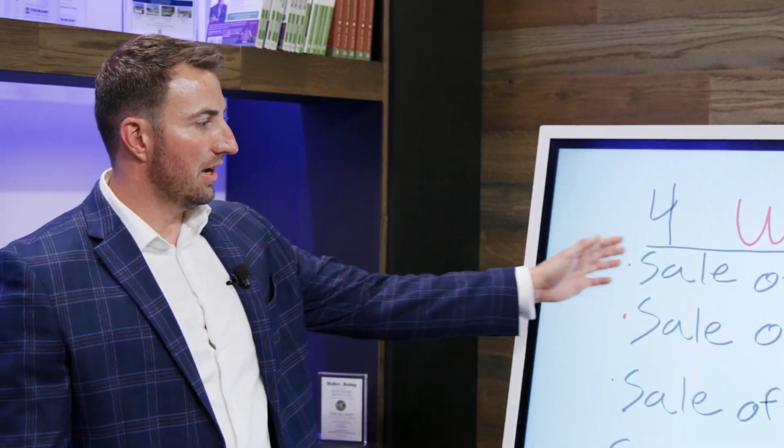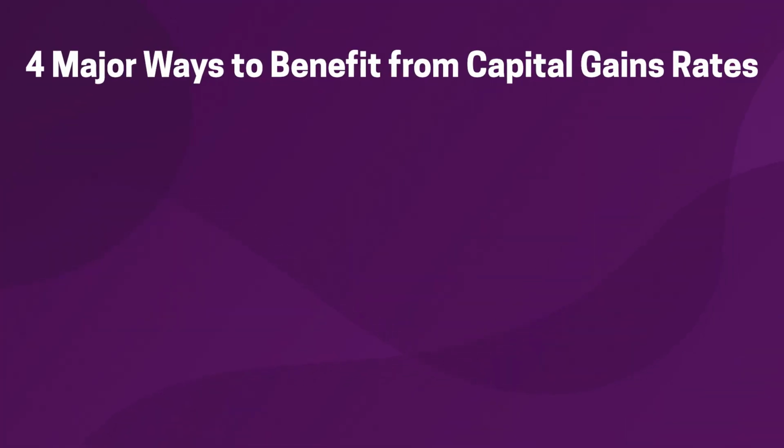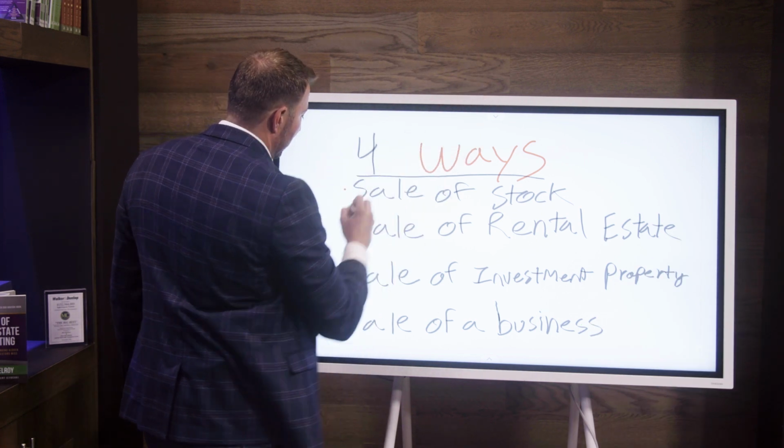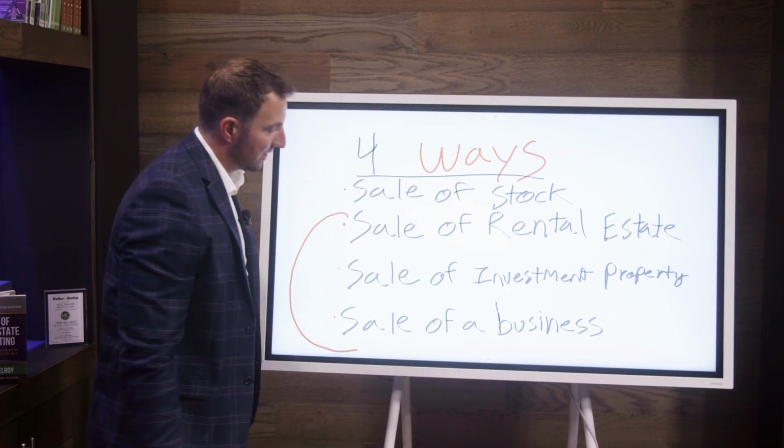So first, and this is an easy one that a lot of people think of, is if you own stock and you sell it, you either have short term if it's less than a year, or long term if it's held for more than a year. So a lot of times you want to wait for that year to pass so you can cut your rate potentially in half or close to. But these next 3 are really the ones that we're going to focus on.